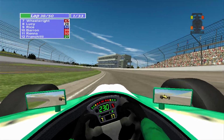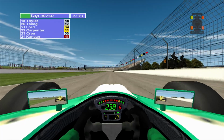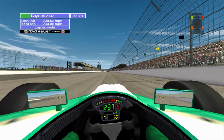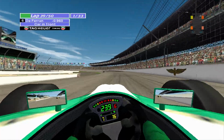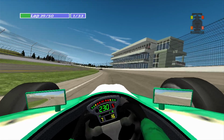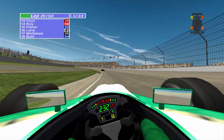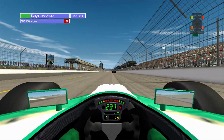You are 37 seconds ahead of De Ferran. Yep, because he's directly ahead. Car in front is a back marker. I know! 12 laps to go. Did you know the car in front is a back marker? I didn't know that.